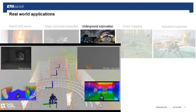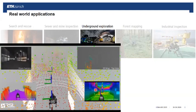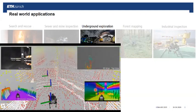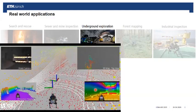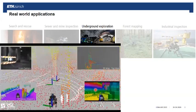On the top left, you see the front camera, bottom left is what the elevation map is generating, which is used for traversability estimation and foothold planning. Then you have a free space estimate on the right bottom, and right top shows you the map that is generated online. There are several elements that play together here.